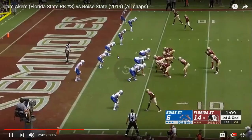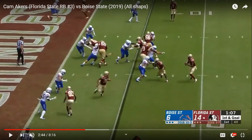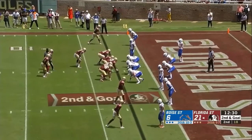Nice. I really like how he uses this angle here. He doesn't even really chip him, but he almost kind of blocks him in a way without actually engaging. Almost like he's picking for the quarterback. Really interesting.